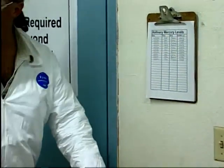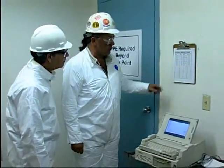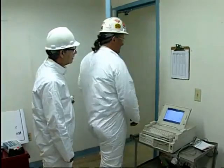Jim, this is what I was talking about. Here's today's mercury readings on the computer, and as you can see, they're well below the exposure limit.